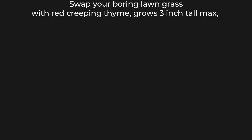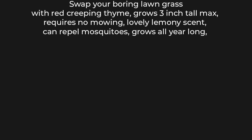Swap your boring lawn grass with red creeping thyme. Grows 3 inches tall. Requires no mowing. Lovely lemony scent. Can repel mosquitoes. Grows all year long. Better for local biodiversity.